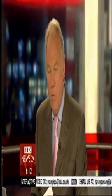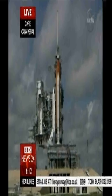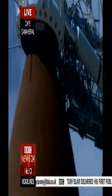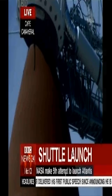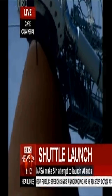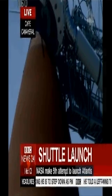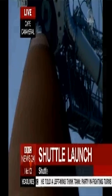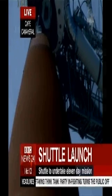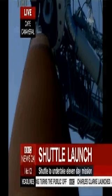Back to Cape Canaveral now. Less than 3 minutes to liftoff for the Space Shuttle Atlantis, one of the 3 shuttles left in the NASA fleet. And off comes the gantry, ready for the massive explosion of power which will lift this craft into the sky. Andy Gallagher's there. Andy, there's the gantry coming off.